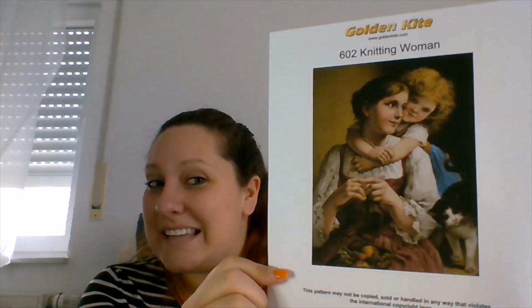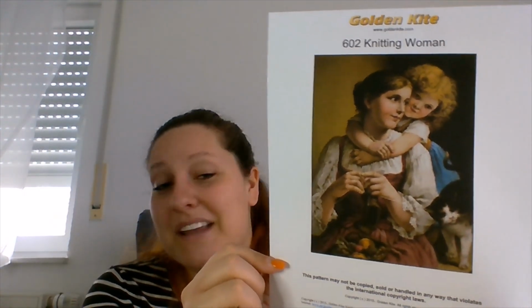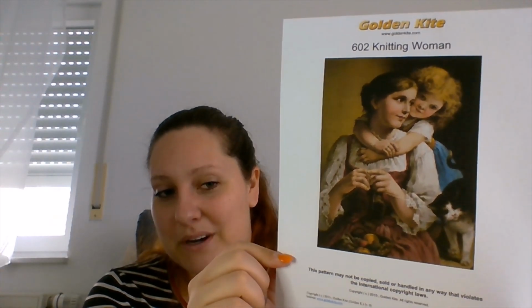Then I bought something Sarah Stitching Mommy is stitching on, and I love it. I'm so happy she chose that one to be a focus piece for next year, because I can't wait to see the finished piece. And I bought the pattern. This is Knitting Moment. I love the picture. I really do. And the last one is the Boudoir.